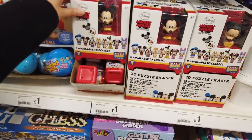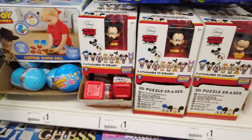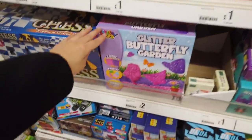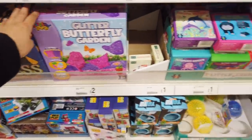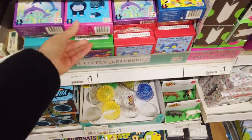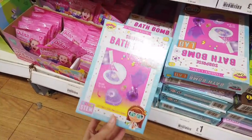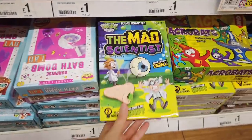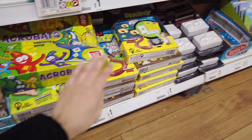Lots of new toys in. Disney ones as well. And these ones you can collect. There's 8 available. Glittery butterfly garden, £2. It's actually really good. What are these? First puzzles. Surprise bombs. And then you've got these ones. The boys would love them. And girls.